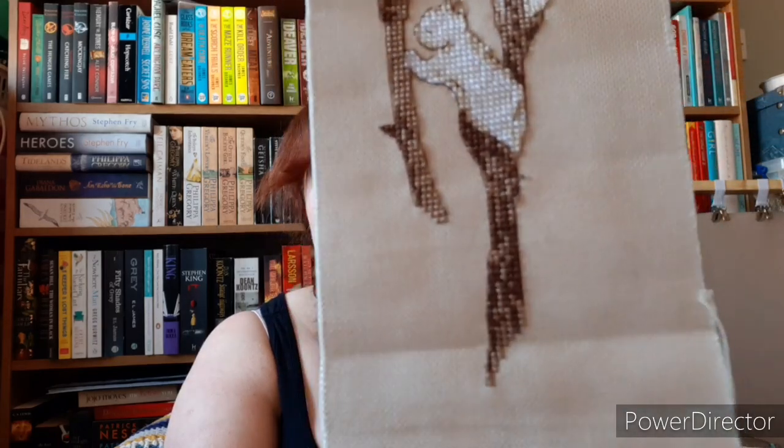So there we go. It only uses 4 colours, two browns, a light brown and a beige, a beige and a white. My brain's not working today.